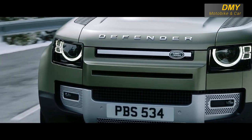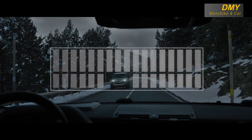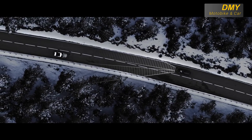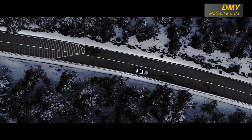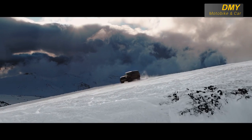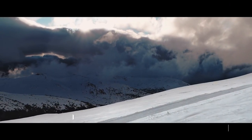On-road, matrix LED headlights with adaptive driving beam provide the ultimate in visibility, dimming segments of the beam over oncoming traffic to help prevent dazzling. Capable of great things, this is Land Rover Defender. It couldn't be anything else.